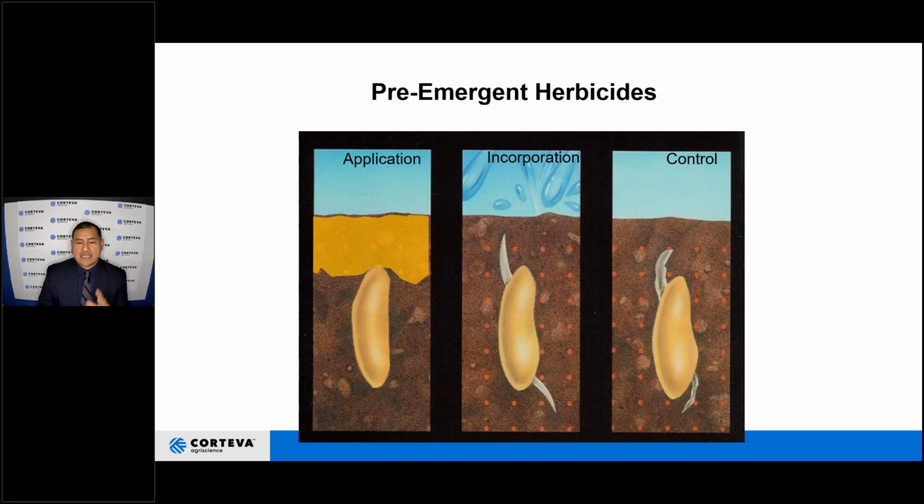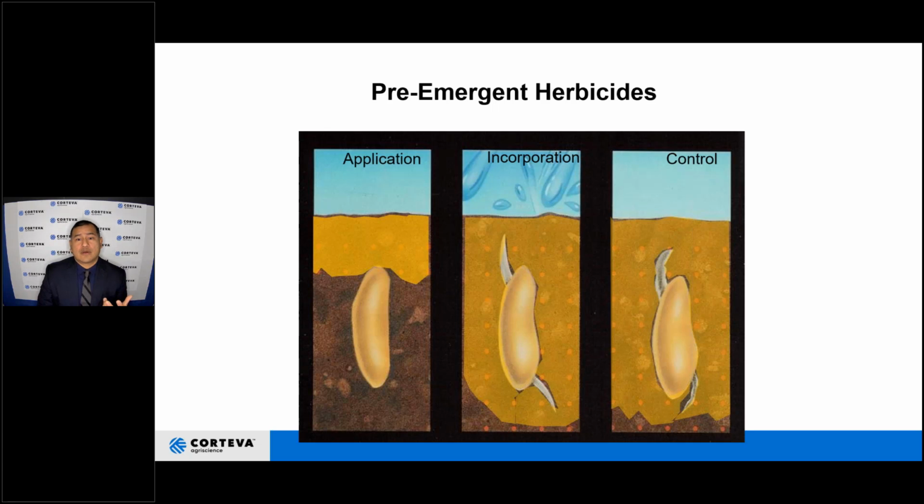That's where we use water, water either to activate it in. We can lightly rake it in as well. Water is a preferred way. We're going to get the water in. We're going to get it into that germination zone. Once that seed starts to germinate and the shoot comes out or the root comes out, we're going to go to work on either the root or the shoot, and we're going to kill that plant before it gets a chance to come out of the soil.